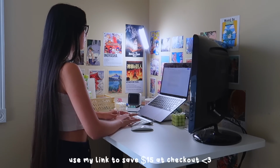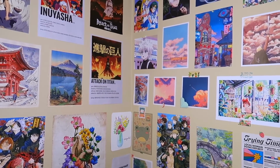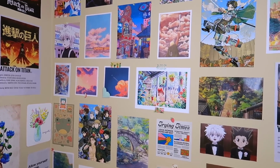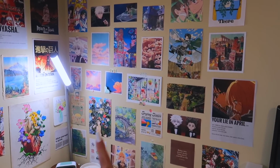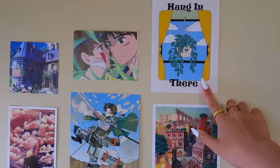Now we can move on to my anime wall. I have a lot of prints on my anime wall, so I'm going to try to get through them as quickly as possible. And I have to say the overall theme was to keep it colorful but as cohesive as possible. So on the front wall, I tried to follow a gradient, so there are more blues, gradients into more green, I would say. I have a hang in there poster.